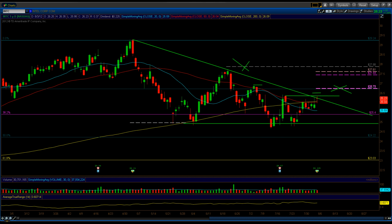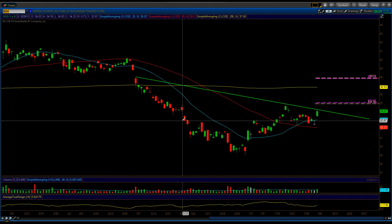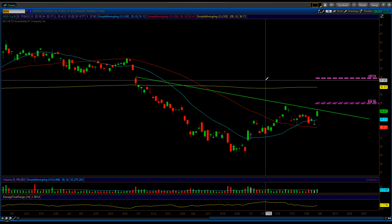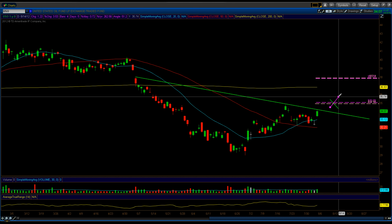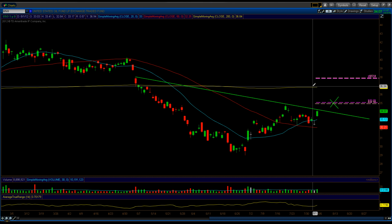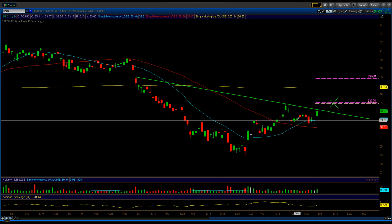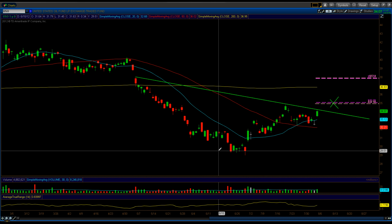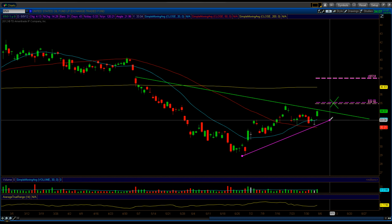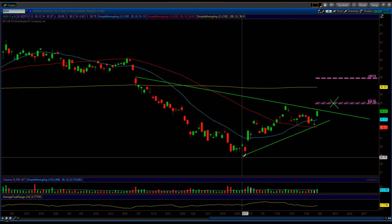So that's Intel. Last but not least, we have the USO. This is the daily chart of the United States Oil, which is USO. We have these two mathematically calculated levels here. We have the 200 moving average all the way up here, which means USO is in relative weakness simply because it's below the 200 moving average. It's been hammered.